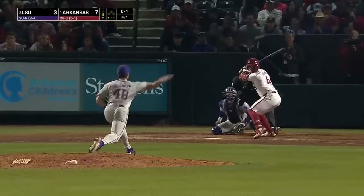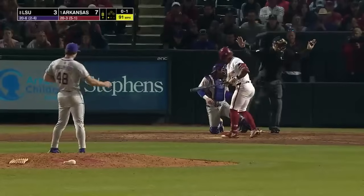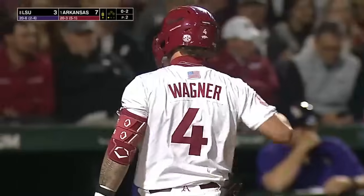One of Wagner's two home runs in the year came tonight. Got tied up on that one inside. Nothing and two.